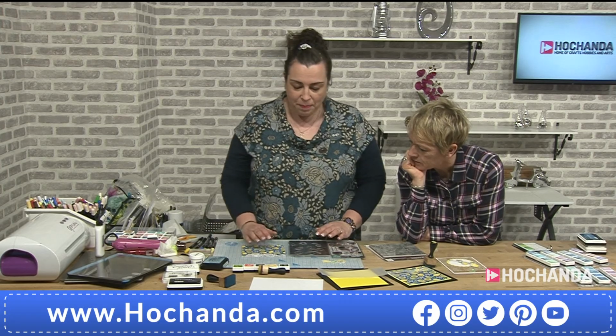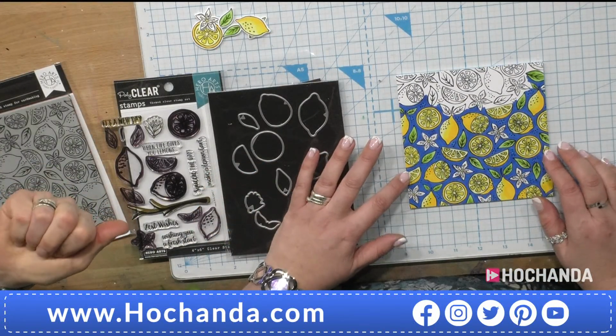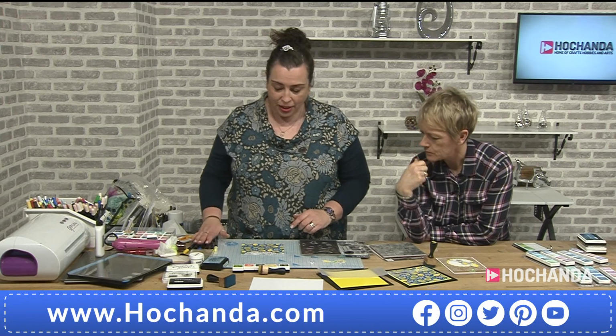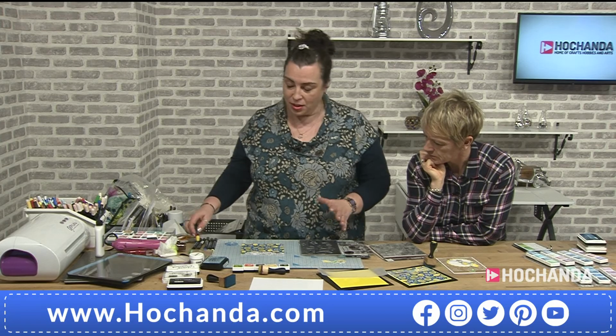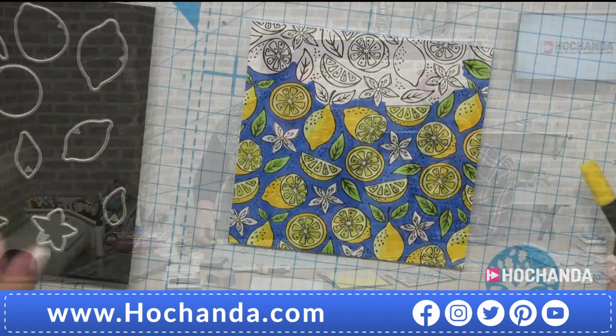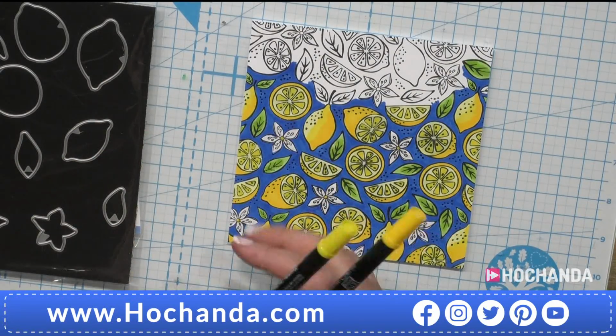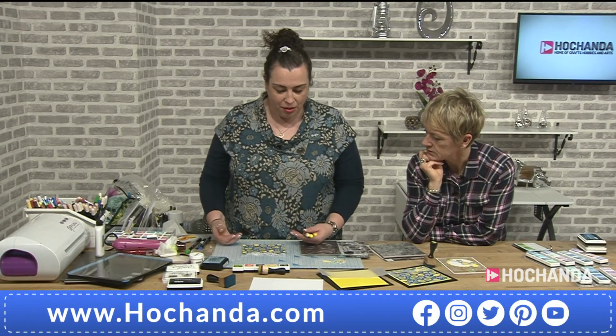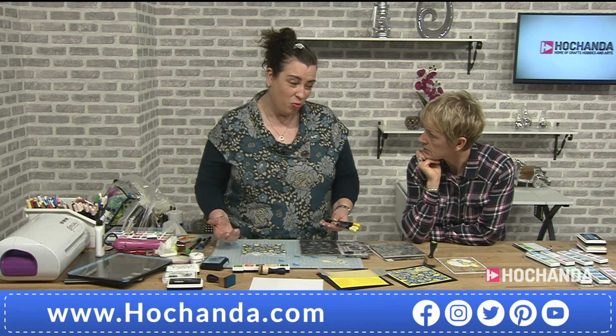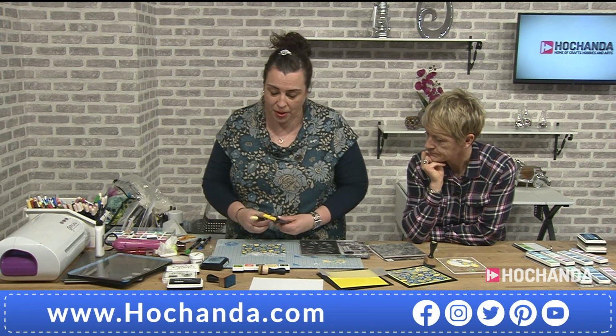Did you colour that blue in? I have, yes, with an alcohol marker. I'm normally a real fan of water-based colours, but for this, I wanted the vibrancy. I wanted that alcohol ink look. Helen, I love this. I love the colours you've used. So all you need is three different colour yellows. You could get away with one really, because you can just layer over them.